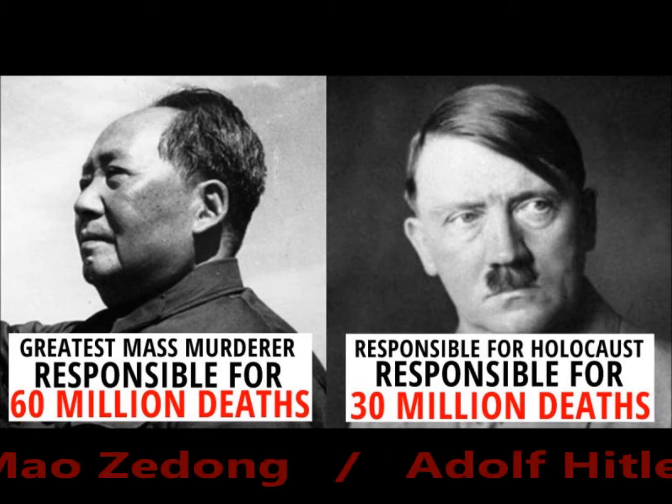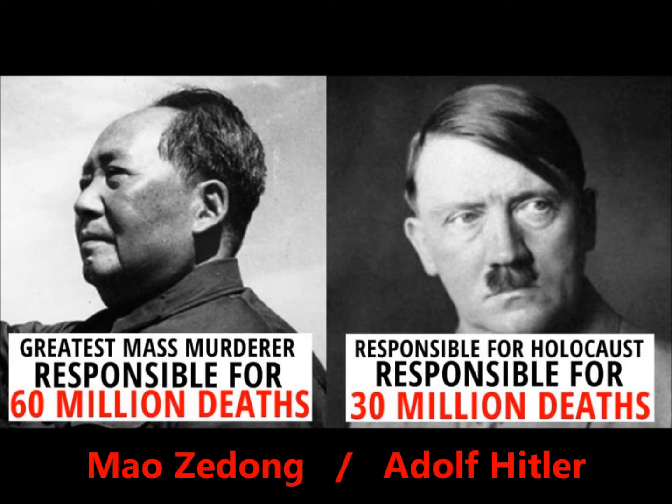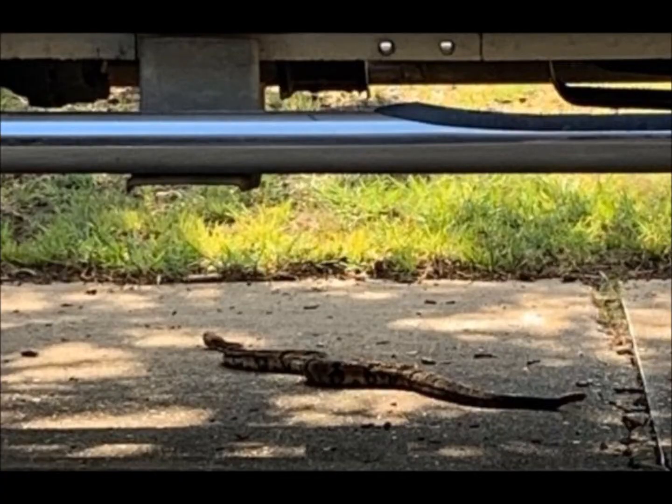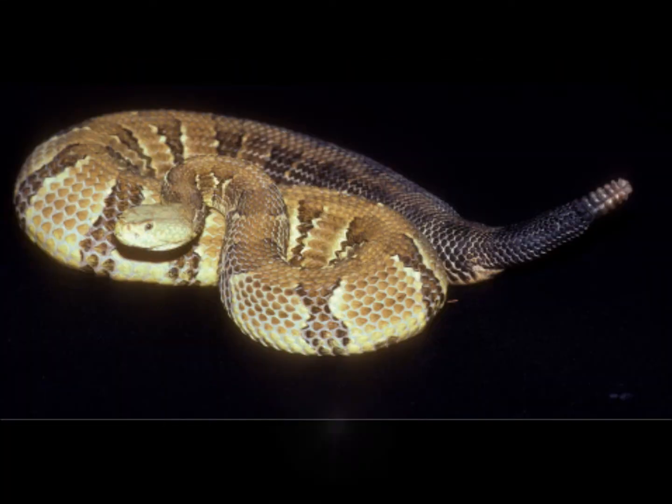All right, so tonight I thought we'd take a look at a couple of snakes that are no longer with us. So basically, we were having our guest house worked on, and the contractor was finishing up for the day, and I look out the window and I see underneath his truck is this snake. And so I go out and look, and lo and behold, it's a timber rattler.